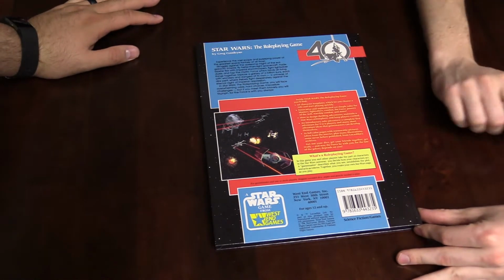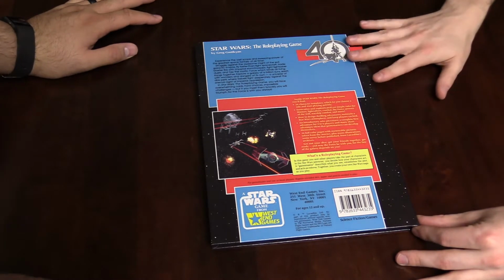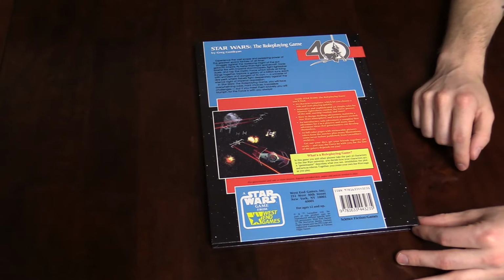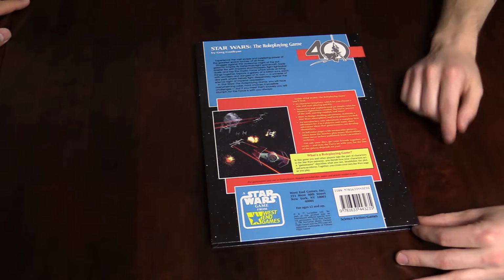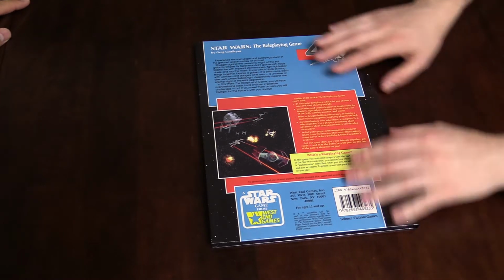What's interesting is this is not just a reprint with new design and stuff like that. This is exactly, for the most part, what it looked like back then. So you have the Star Wars West End Games there. You have the address. They don't usually put the address on the back anymore, do they? I think it's usually in the copyright information. Yeah, science fiction fantasy game. This is how it looked.